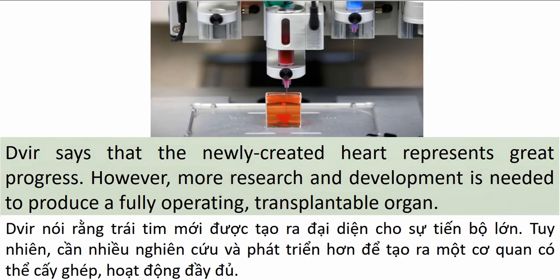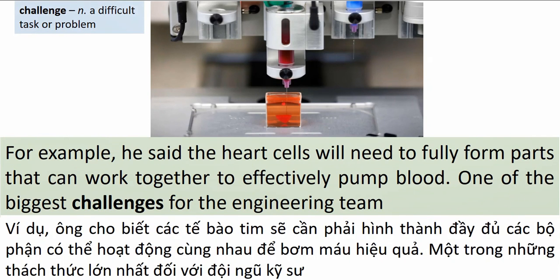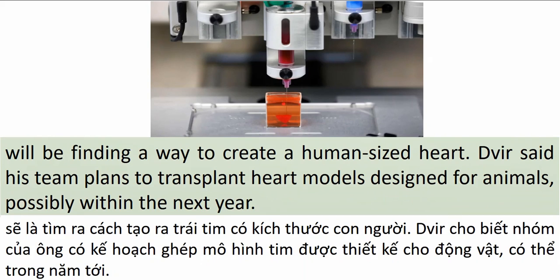Devere says that the newly created heart represents great progress. However, more research and development is needed to produce a fully operating, transplantable organ. For example, he said the heart cells will need to fully form parts that can work together to effectively pump blood. One of the biggest challenges for the engineering team will be finding a way to create a human-sized heart.